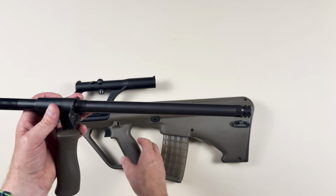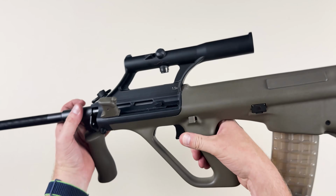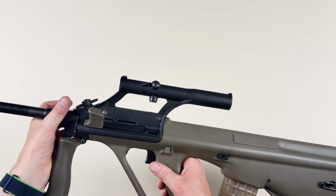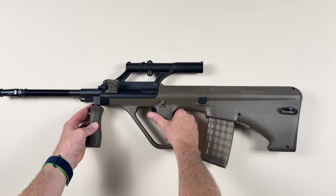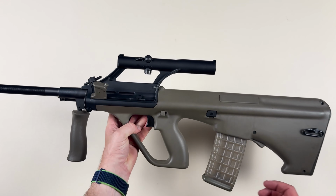And finally, it also uses a unique 2-stage progressive trigger. You pull lightly for semi-automatic, and you pull harder for full auto fire. While not universally loved by operators in the field, it simplified the fire selector mechanism and kept external controls pretty minimal.